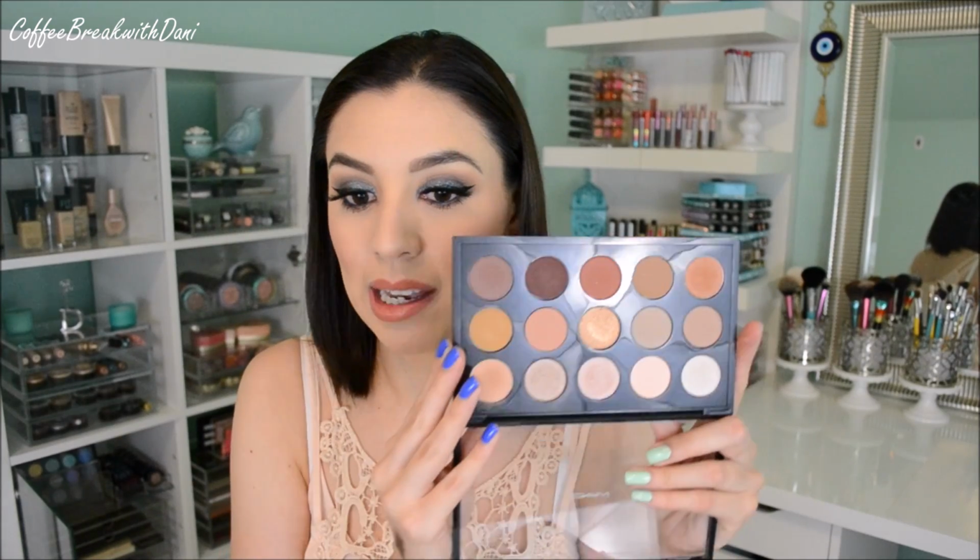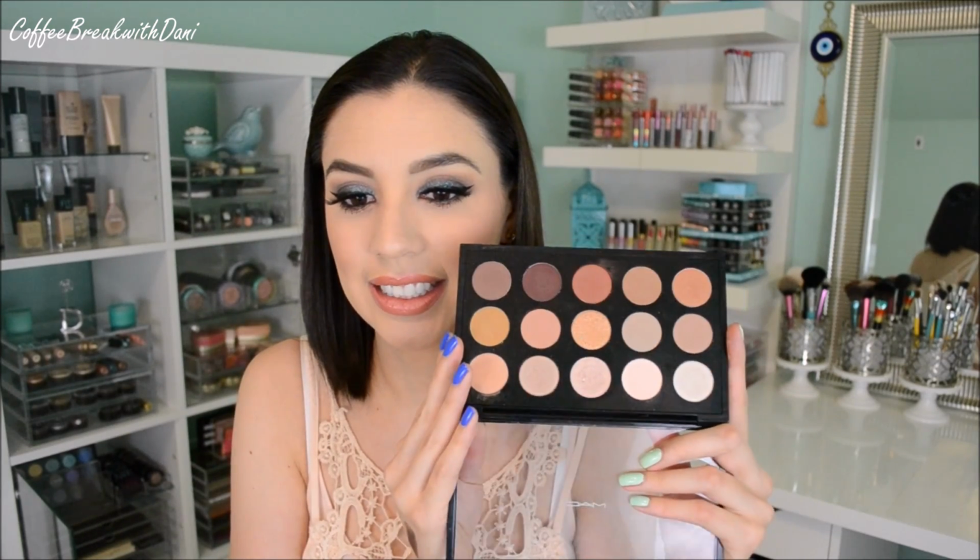So I have 2 customizable palettes that I want to show you. Bam! These are my 2 favorites. And I have a fancy version and then I have an affordable alternative. And to be quite honest, I'm digging the affordable alternative actually a lot. So this is my customized MAC palette. It's all neutrals. You can see it's kind of boring. I mean, how many neutrals can you get?